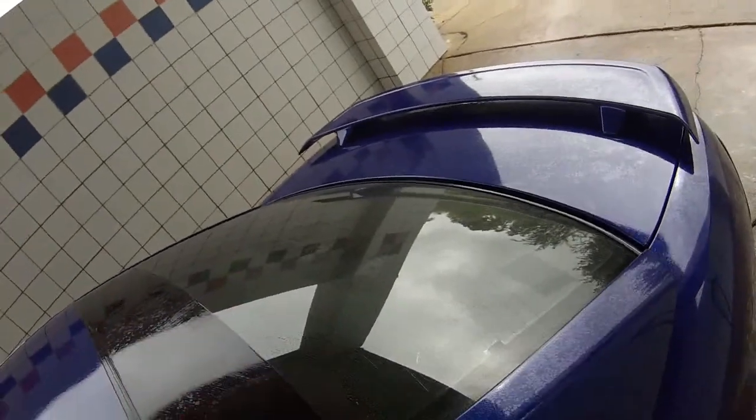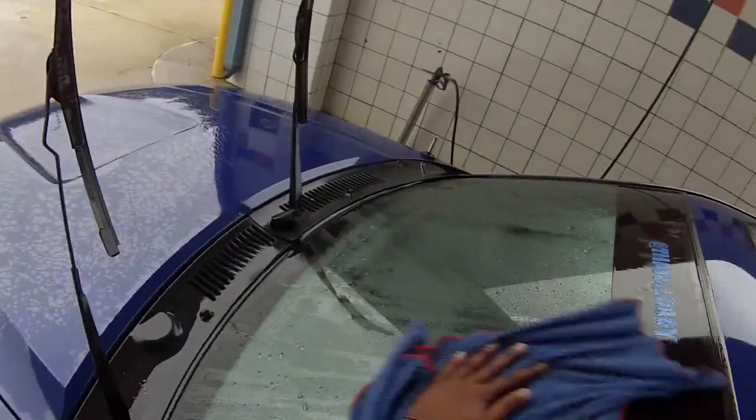I wasn't gonna fully wash my car and stuff, but it had mud all on it. Stuff like that, man. Can't be going out like that.